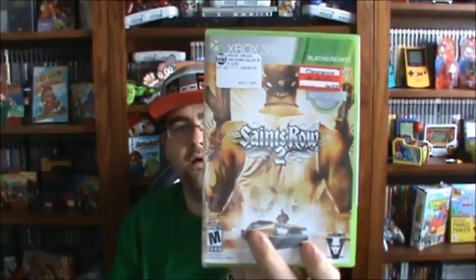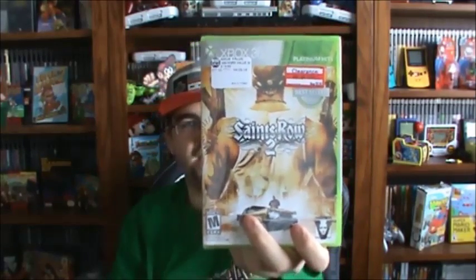And then this one was really cool. This was $5. But it is a factory sealed copy. It's Platinum Hits. And this was a pretty fun game, I have to admit. It was pretty fun to play when I first got it for PS3. But that is Saints Row 2. Very cool game. If you like Grand Theft Auto style games and gang warfare kind of games, then this is the kind of game you'd love to play.